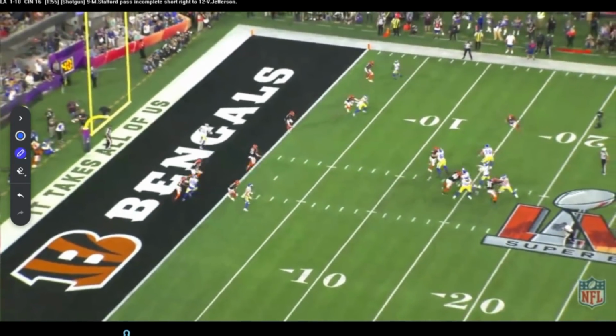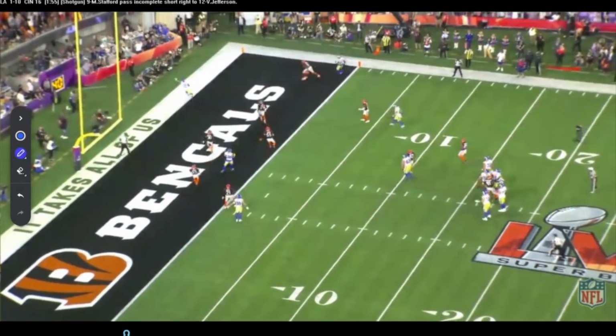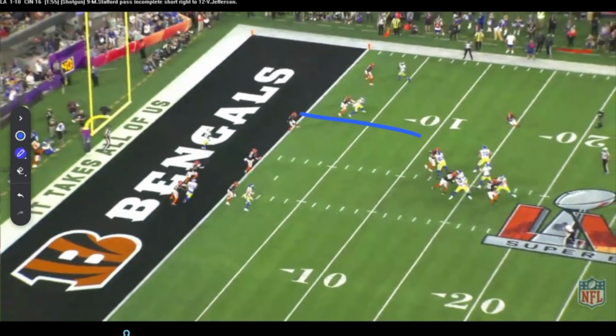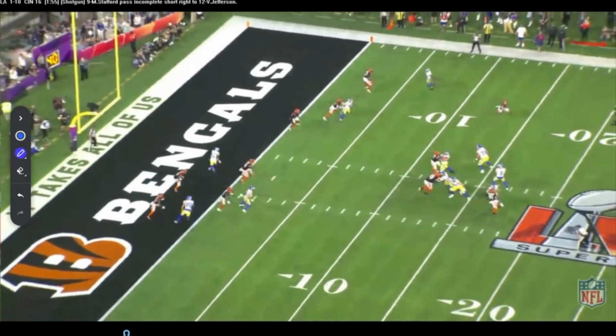Good read here by Matthew Stafford. Just seems to aim the ball a little bit. Instead of throwing it, ball carries on him. And again, you got to be careful, right? You don't want to do anything where you throw it low and throw an interception, so you want to get it up and over him. But we've seen Matthew Stafford make this throw a million times. You can see him kind of aim it.